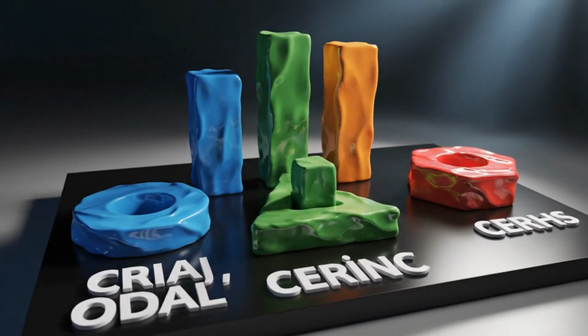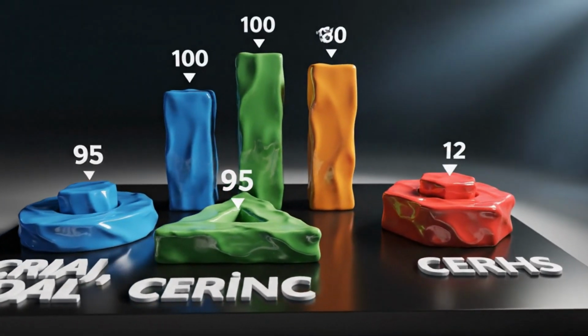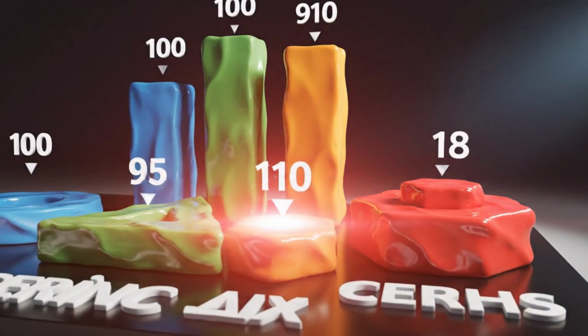When we analyze the data, the hexagon is the undisputed winner of efficiency, saving the colony vast amounts of energy and time.